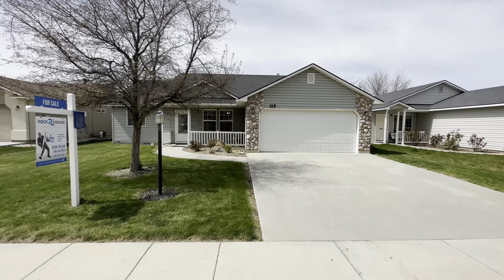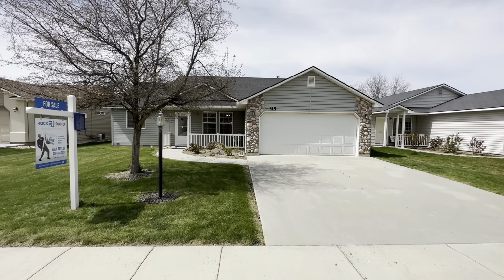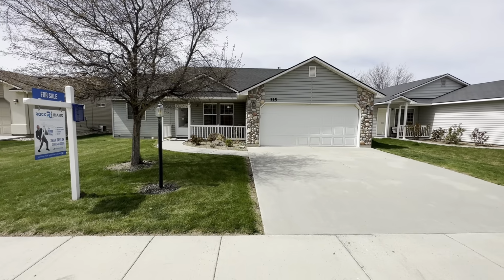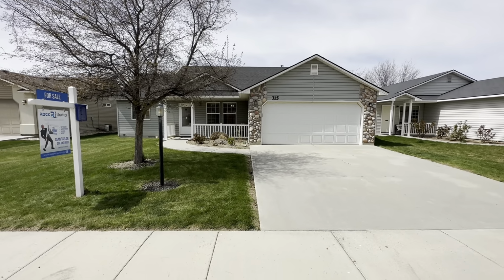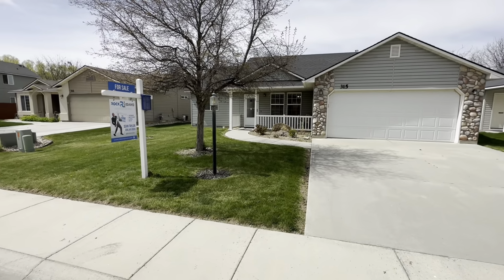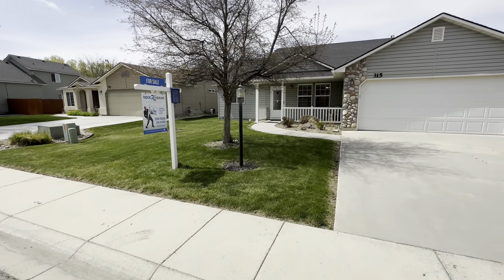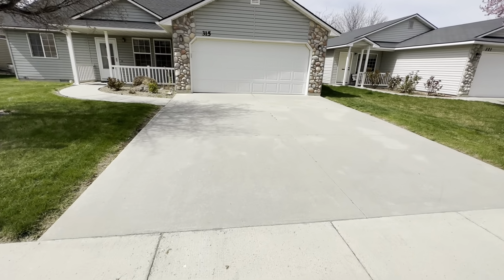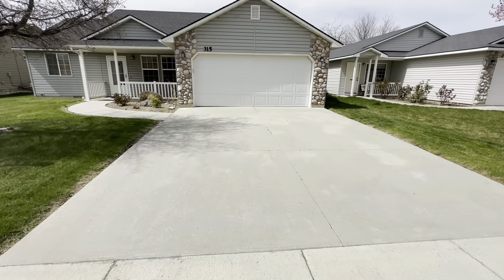Caldwell, Idaho. 1,254 square foot home built in 2002 with 3-bedroom, 2-bath with a split floor plan. Vinyl siding, covered front porch, has this nice lamp out front. Nice landscaping. Newer roof. Notice the nice wide driveway.